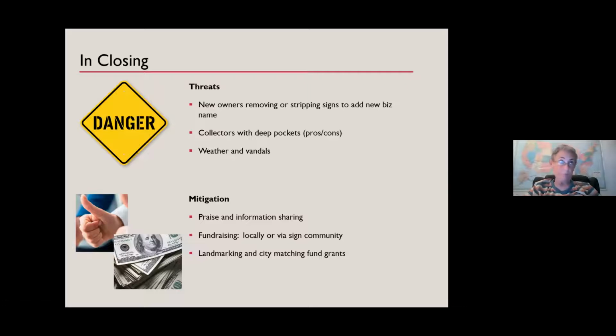Is it better to stay in place, or is it better to take it to a museum? I mean, if you can't get the city to landmark it and say, no, you cannot touch the text on that sign. Or is it better to go somewhere else where it will be preserved? Collectors, so pros and cons, the sign is saved, although it's not where it should be, where it would have been originally, and we can't see it. Weather, vandalism, the Tommy's Joint sign in San Francisco, and what can we do about it?